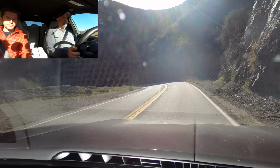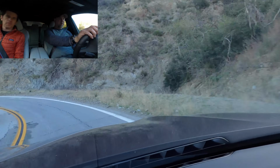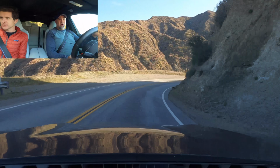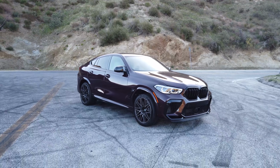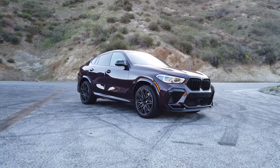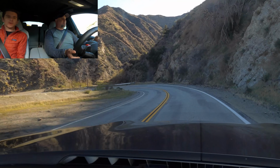The X6 is everything about cars in 2021. It's extremely powerful. The handling is ridiculous. It has a tall ride, plenty of suspension. It probably weighs too much, and it has no feel. That's pretty much where we're at. I would agree with those statements.